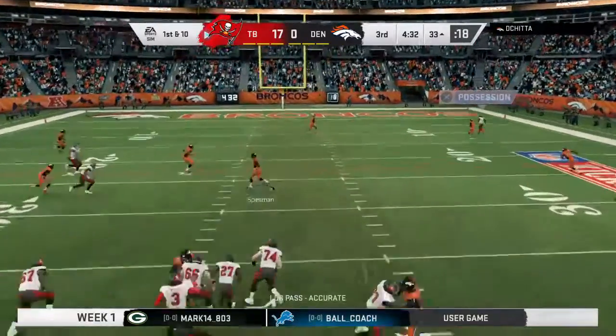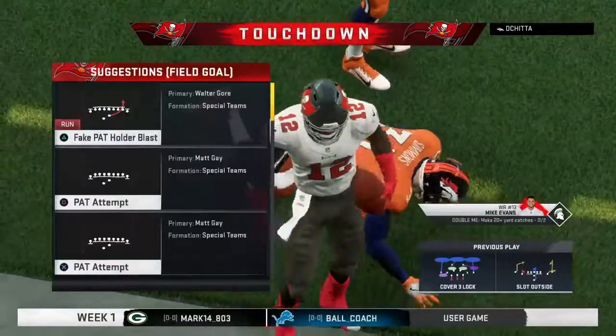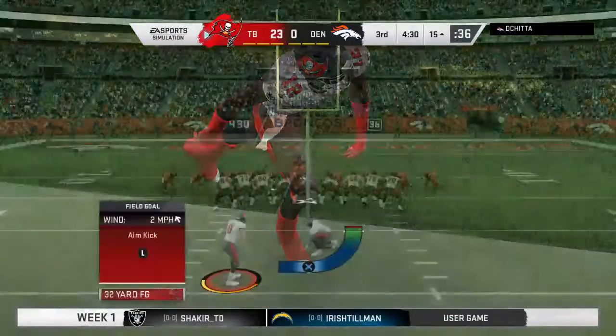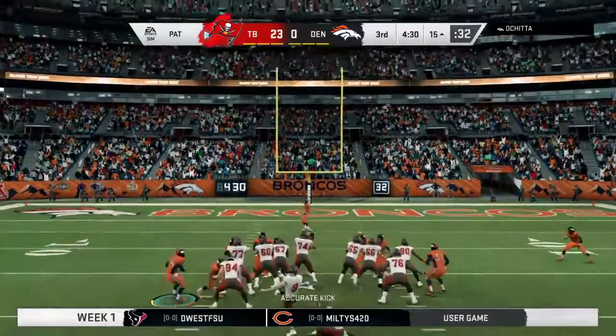Again, it's Winston. He'll take a shot for the end zone. Godwin's got it. Touchdown, Tampa Bay. Chris Godwin, 33 yards as the Buccaneers tack on to their lead. The fly route works for the TD, Graham.